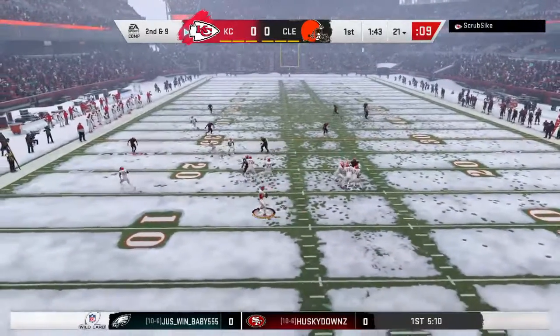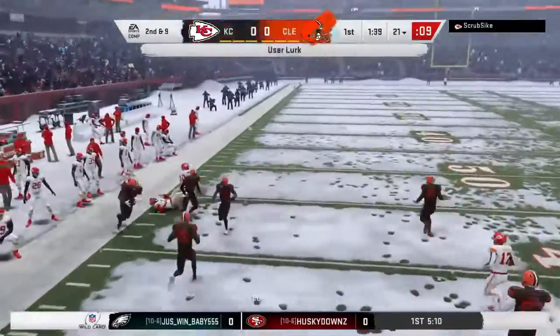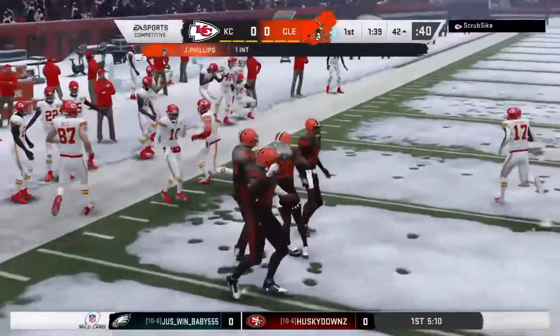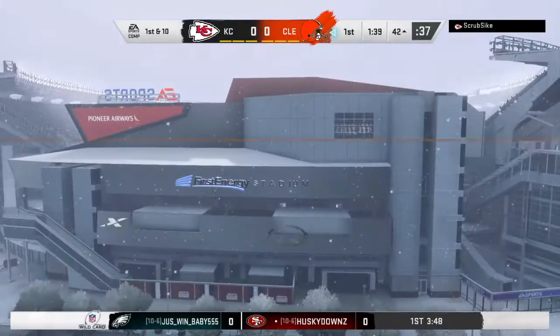Working from the gun, Mahomes. Into heavy traffic, and it's intercepted. Picked off near the 42. Watkins, the intended receiver.